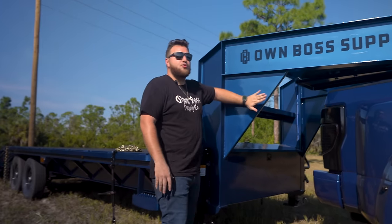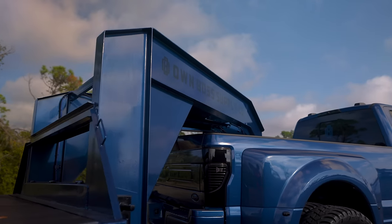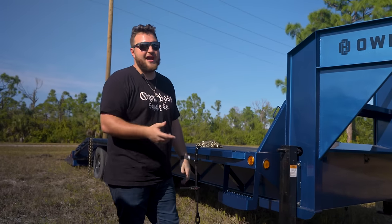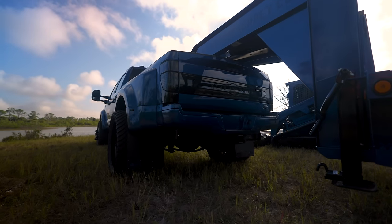It's a 25-foot gooseneck, 20-foot deck. It is a Low Trail 2023, and we paint matched the entire thing. You guys missed it on OB-20, you asked for paint matching back. We did it. Paint match Atlas Blue to match the truck and the trailer.